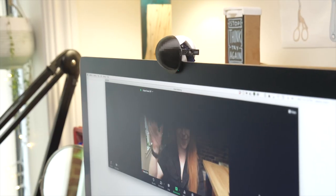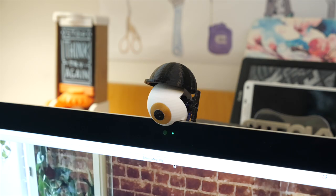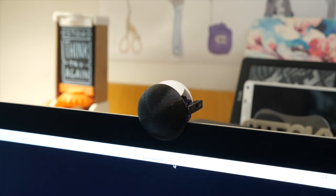Hey, it's Becky. Today, I'm making a robot that protects my privacy by covering up my webcam when I'm not using it.